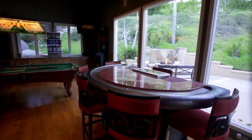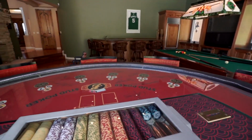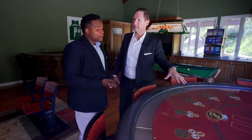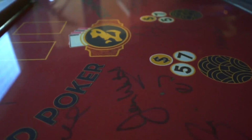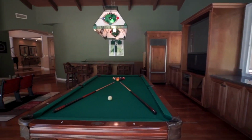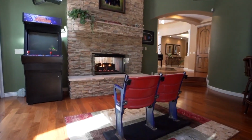So as you can tell, they've been entertaining in this house. We've got this epic poker table. This was actually in Ocean's 11. Wow. Signed by all the cast, Brad Pitt's signature right there. And this is the man cave. When you come here, this is where you want to hang out. This is where you want to be.